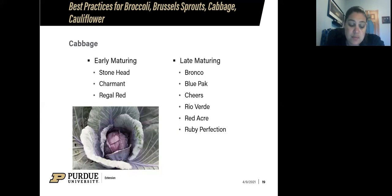Now with cabbage, you really want to select cultivars based on the desired head size and color, resistance to splitting, and time to maturity. Early maturing varieties may not store as well and are more prone to splitting, while longer seasoned varieties store more easily and are more commonly used for sauerkraut, if that's what your ultimate goal is. Now, of the varieties listed on here, Regal Red is a red variety of cabbage, along with Red Acre and Ruby Perfection.